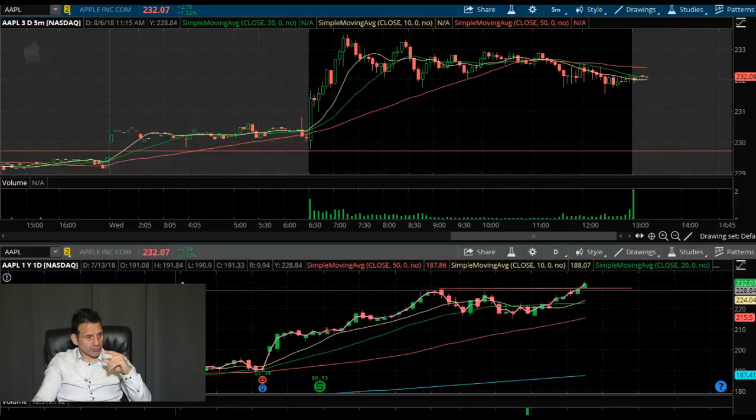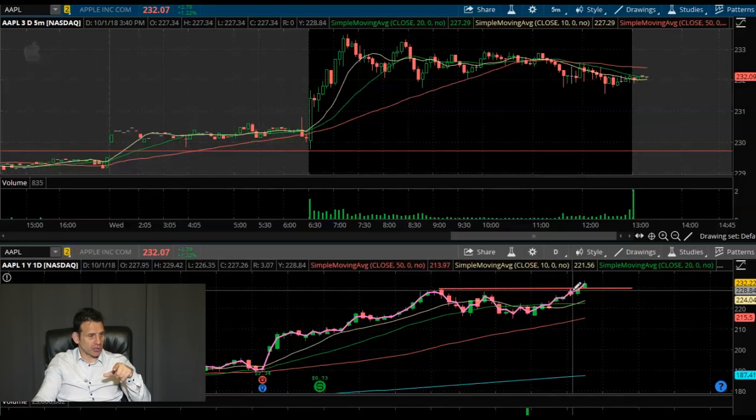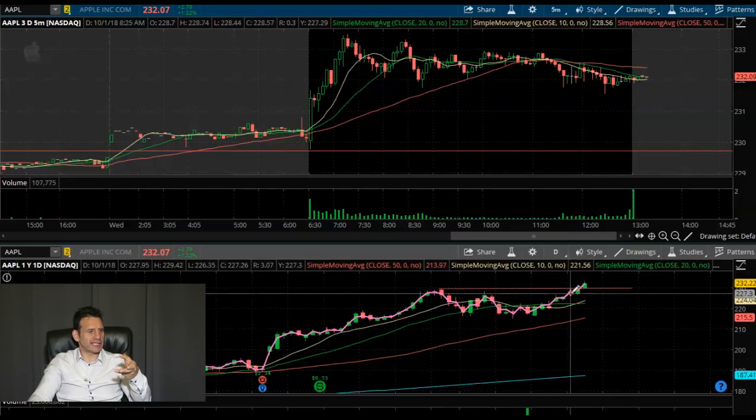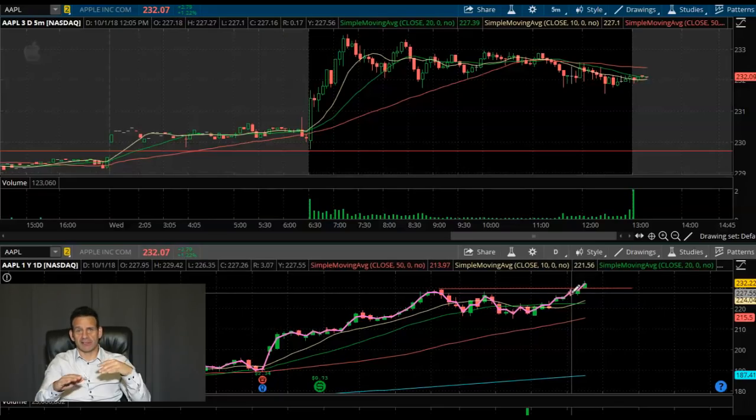Now, going back 3 days ago, if you look here at this chart, back to October 1st, that's the day I thought that Apple was going to break through what was the previous high of 229.67. So I thought that was going to be the day that it happened. It would go up through that, and that would be enough set. But it didn't do that. It actually pulled back a little bit and faded before the day was over.